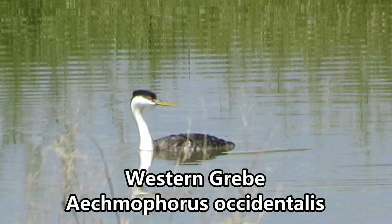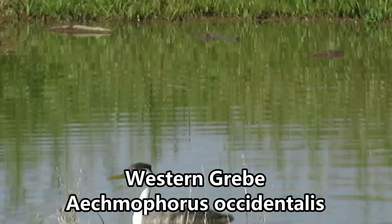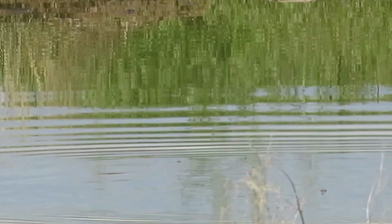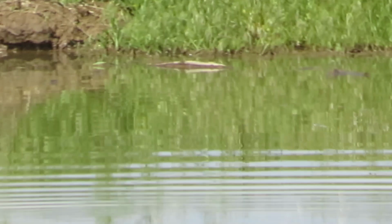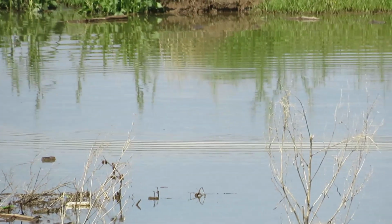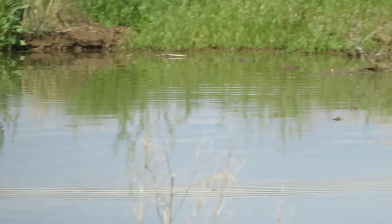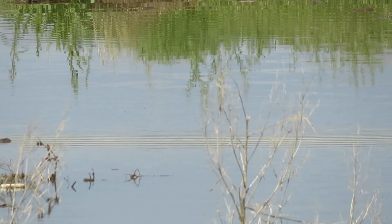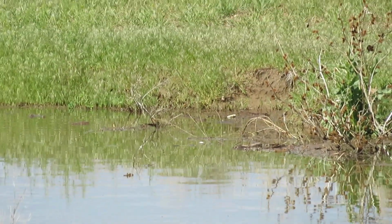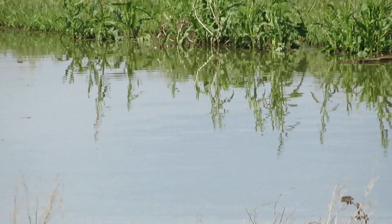That's a western grebe out there. He's fishing. We got some seriously flooded space out here right now, and the birds are taking advantage of it. Wonder where he'll pop up. Oh, he's staying down a while.